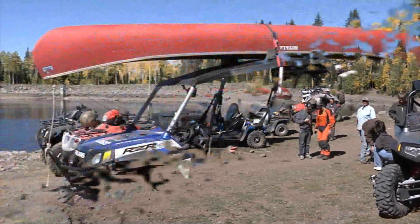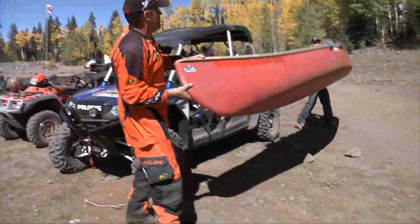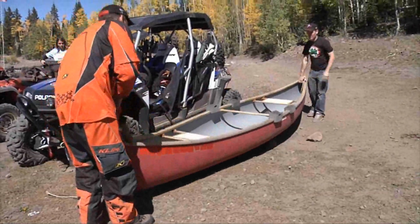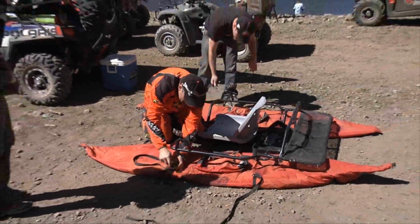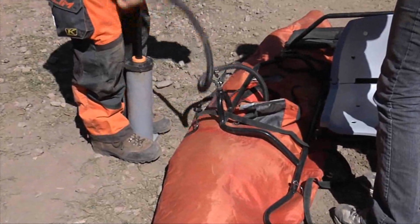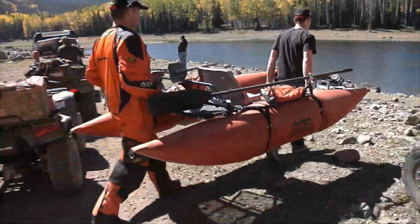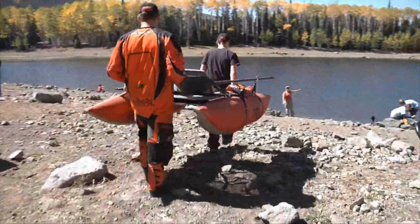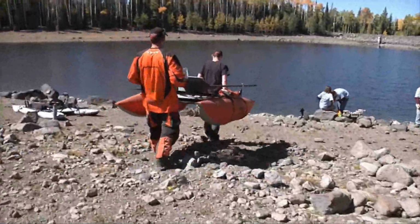Welcome back to Power Sports Adventures. The canoe rode up here perfectly, and we've already unloaded it. Now it's time to work on the pontoon boat. We assemble the frame and pump up the pontoons. Everything seems to be in great working order. Just a little adjustment on the oars and it's time to put it in the water. This all worked just like Jerry thought it would. I love it when a plan comes together.